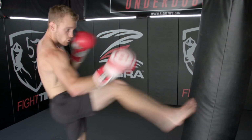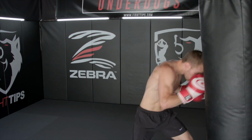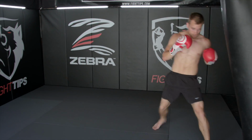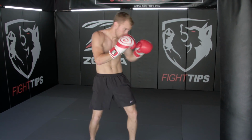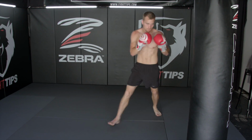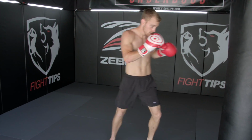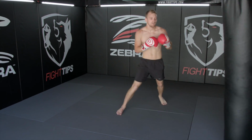hands right back up and right back to the teep, keeping him away, keeping him off balance. Fake the teep for the question mark kick to the body with the liver shot, finish him with a cross, and then the same side leg kick. There's that pendulum step for the inside low leg kick, right back to the teeps, knees, elbows, and then redirect with the framing.